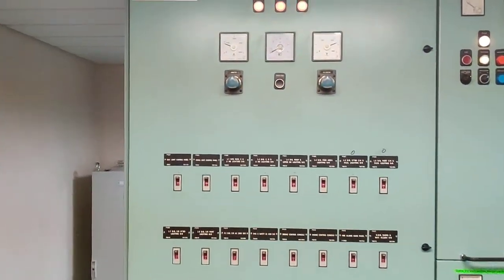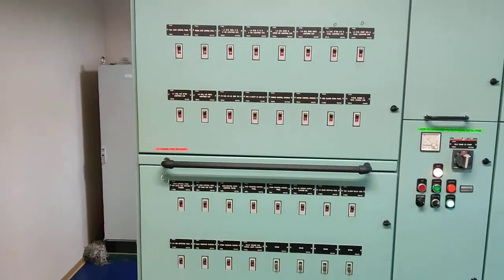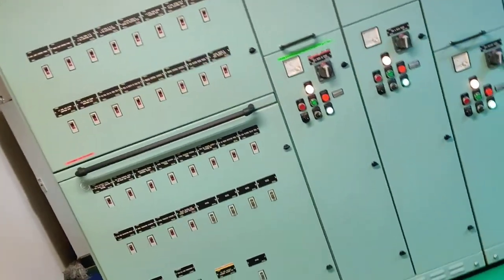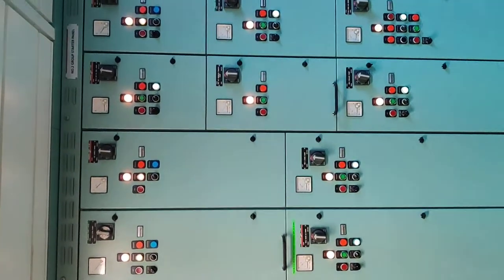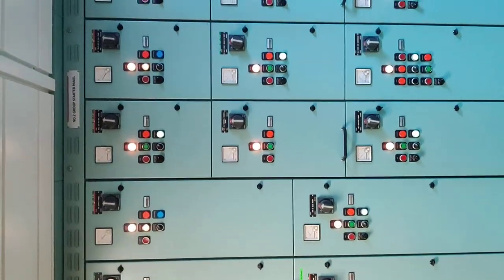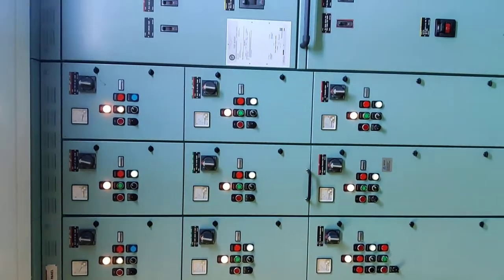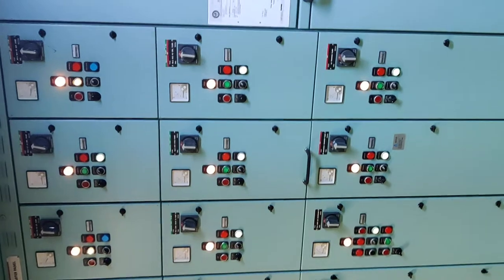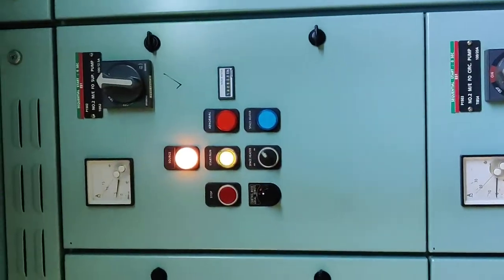So here we go, this is a 220 volt feeder panel. All the small lighting power is going from there only. Here we have the group number 2 starter panel. On board ship we always have 2 pumps in case of emergency. So I am going to show you all the pumps.